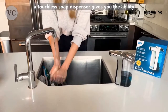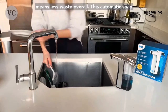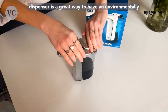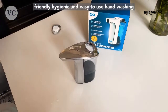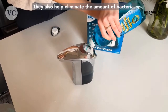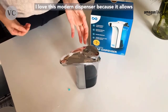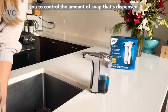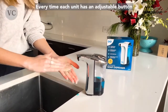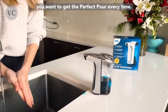A touchless soap dispenser gives you the ability to control how much liquid soap you use, which means less waste overall. This automatic soap dispenser is a great way to have an environmentally friendly, hygienic, and easy to use hand washing station in your home. And unlike traditional bar soaps, they also help eliminate the spread of bacteria. I love this modern dispenser because it allows you to control the amount of soap that's dispensed every time. Each unit has an adjustable ring that you can adjust to the amount of soap that you want to get the perfect pour every time.